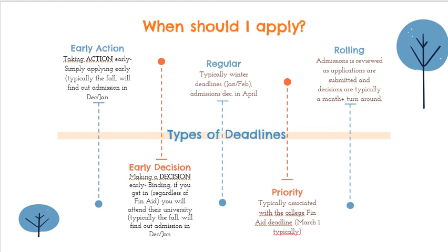Okay, priority deadline. This is going to be linked into the financial aid deadline. So you need to have your FAFSA done early, okay? We're going to talk about that in a minute. But March 1st is the typical deadline for Virginia schools, and pretty much most of them across the country for priority. So you really want to get your applications in no later than March 1st for priority.